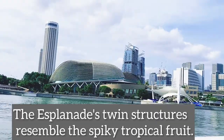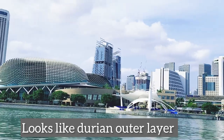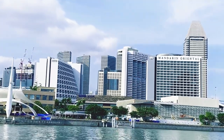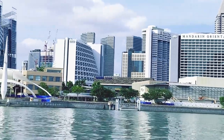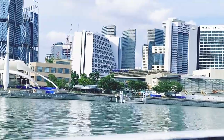Beautifully conserved is now the Fullerton Bay Hotel. The area ahead is the Marina Bay Financial District. Slated to be twice the size of the old financial district, it hopes to cement Singapore's position as a leading financial center. There is now a better mix of commercial, residential, hotel, and entertainment outlets. This ensures the new financial district remains vibrant 24/7.